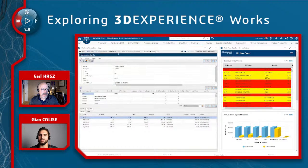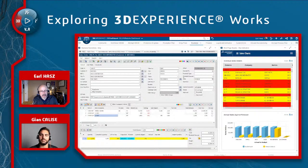I could go back to that sales order, and DELMIA Works gives us the opportunity to not just deliver all 1,000 units at once, but perhaps do it in releases. So I can give you 100 next week, and 100 the following week, and 100 the following week after that. And instead of one big work order of 1,000, now I can create multiple 100 unit work orders that are more manageable for production. So this is where that production work order starts to come into play.